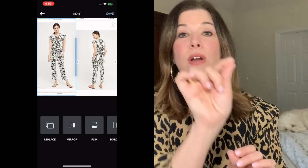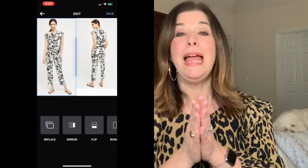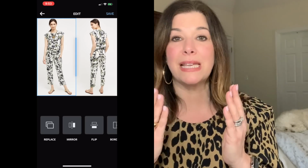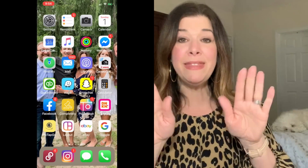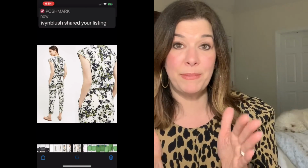So I'll click the front of the maxi skirt and the back of the maxi skirt, for example, and then it will show me different ways that I can lay that out. And I always pick the side by side, and I'll have the front of the maxi and the back of the maxi skirt side by side. And now that fills up the square, and it's visually better, in my opinion, to look at.